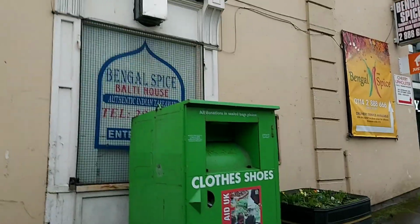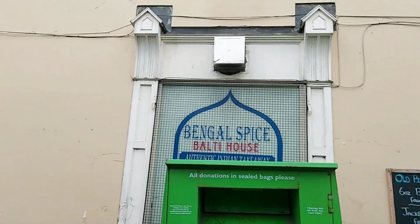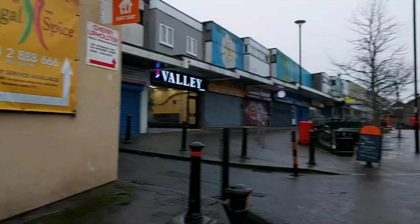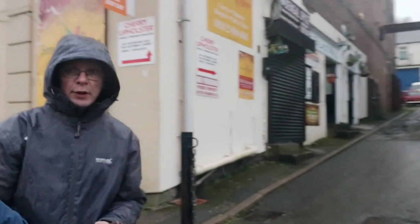Where I'm looking now, which is Bengal Spice, that used to be the main entrance to the old Palace Theatre here at Stocksbridge. I remember it being a bingo hall years ago, before they completely shut it. And up here, behind the Palace again, the Palace Station.